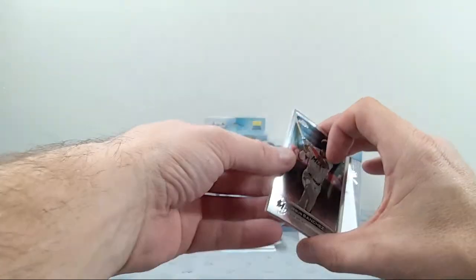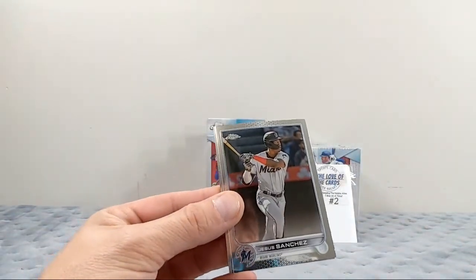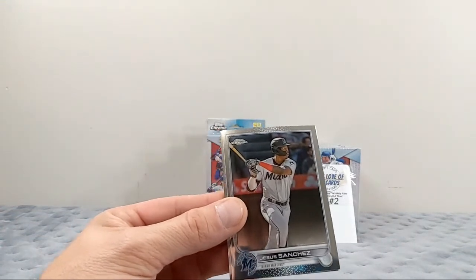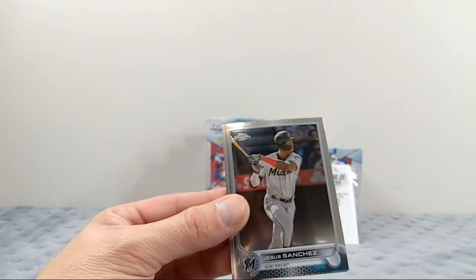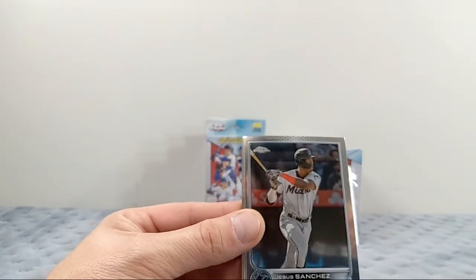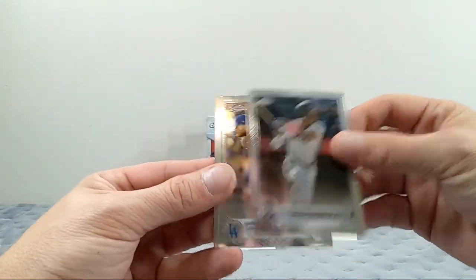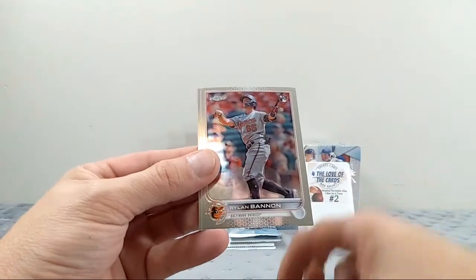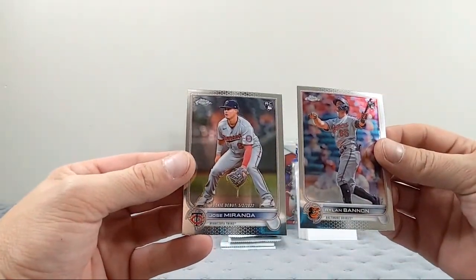You're right, but I was just talking about these base packs. Oh yeah, the base packs are definitely, well, you got to think about it. Every single box has five packs of those, which is five times four, that's 20. It's ridiculous. We already know all that. Jesus Sanchez, Marlins, Craig Kimbrel, Rylan Bannon for the Orioles rookie, and Jose Miranda debut.